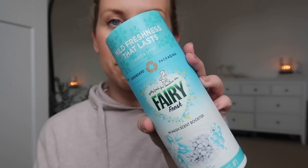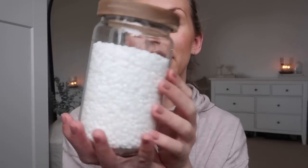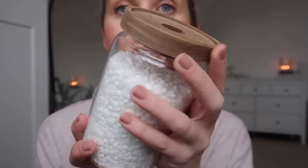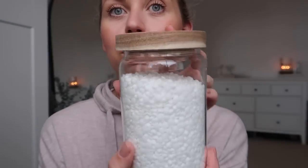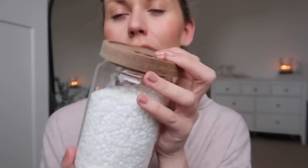These in-wash scent boosters that they do, the Fairy ones are actually white, so when decanted, they look really nice. Obviously a lot of Lenor Unstoppables and everything are bright yellow, bright blue. I use Fairy in my wash anyway, so because they're white, I decided to decant them into this acacia wooded jar. You can just pick these up from B&M, Zara, Primark. They smell amazing. That is one thing I do love, the Fairy scent.